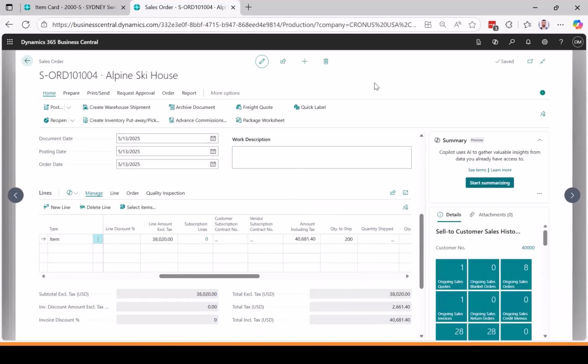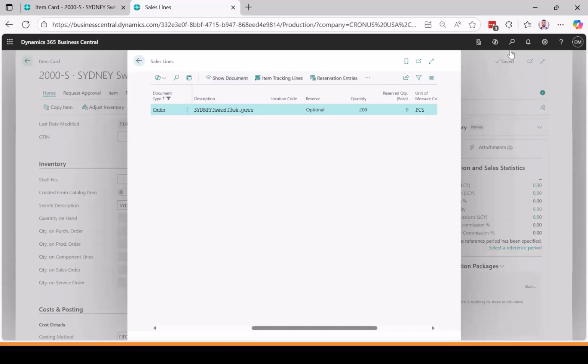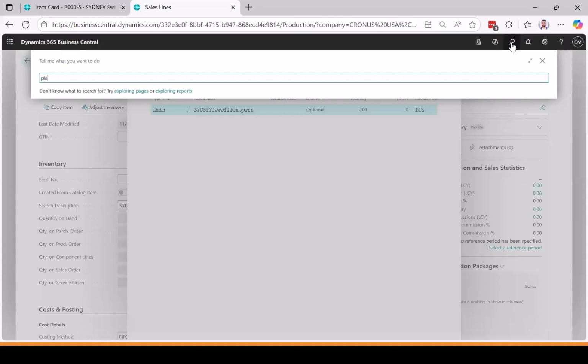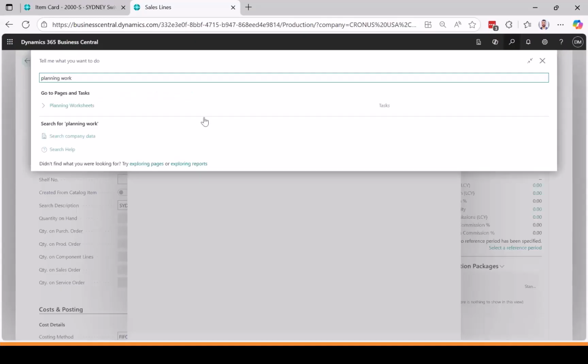Okay, so now the next step will be going to our planning worksheet. So let's click search and then planning worksheet.